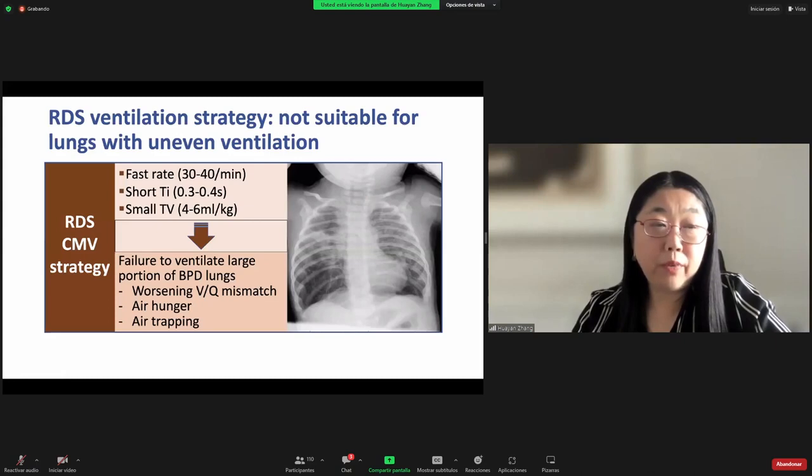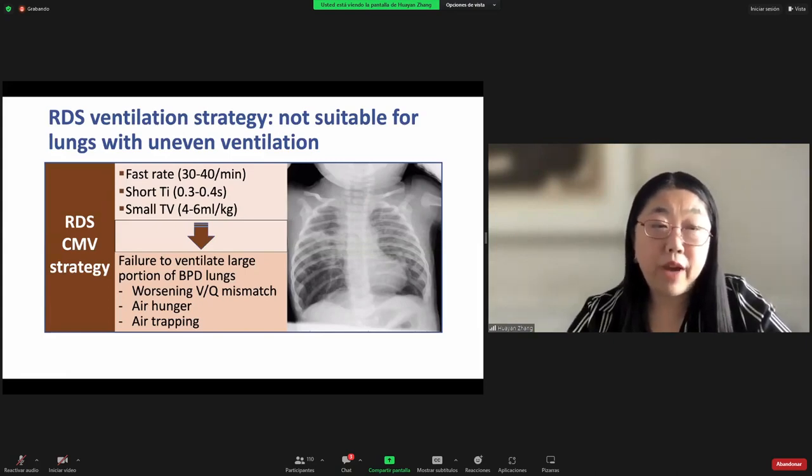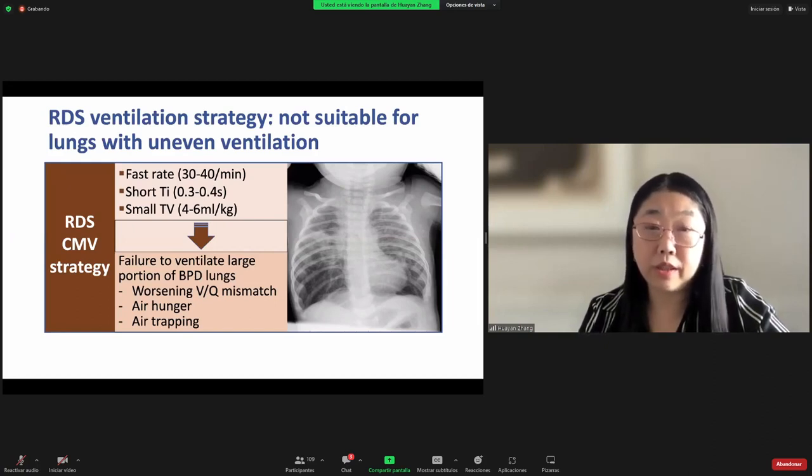Unfortunately, the protective ventilation strategy we used in RDS with small tidal volume, fast rate, and short I time will not be able to address the ventilation needs of the slow compartment of the BPD lung. Therefore, continued use of this type of ventilation strategy often results in worsening VQ mismatch, air hunger, and air trapping in BPD infants with a heterogeneous lung disease.